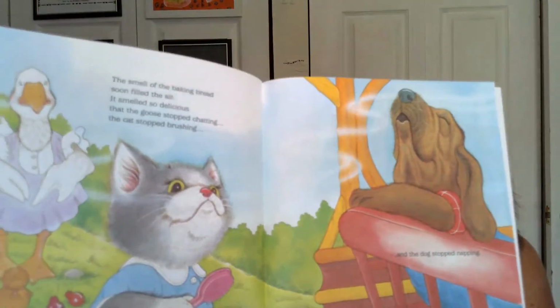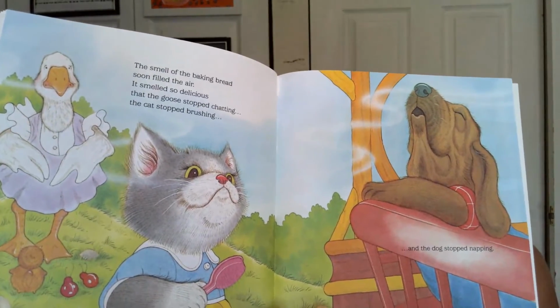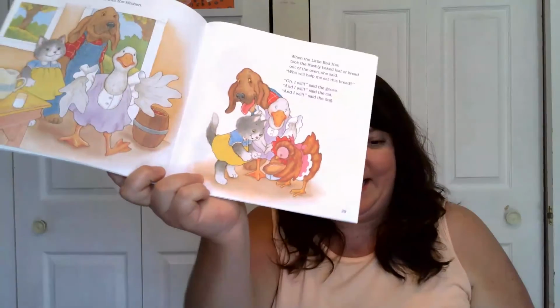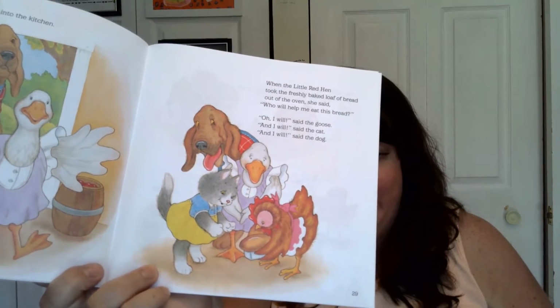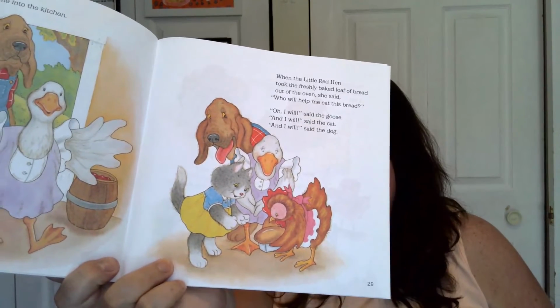The smell of the baking bread soon filled the air, and it smelled so delicious. The goose stopped chatting, the cat stopped brushing, and the dog stopped napping. One by one, they came into the kitchen. When the little red hen took the freshly baked loaf of bread out of the oven, she said, "Who will help me eat this bread?" Oh, what do you think they said? "I will," said the goose. "I will," said the cat. "And I will," said the dog.